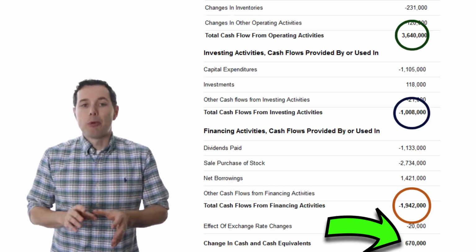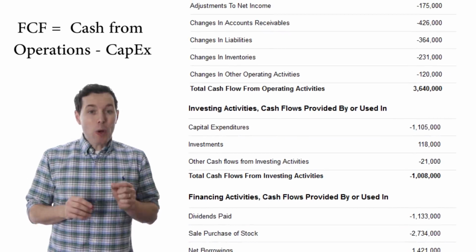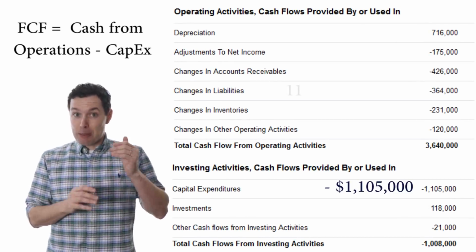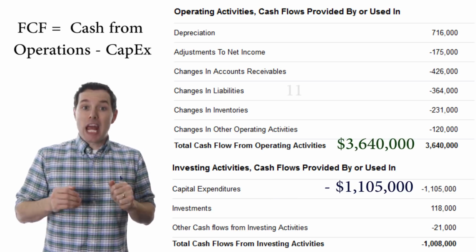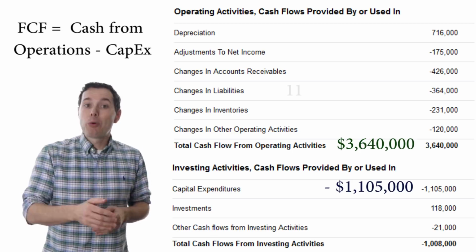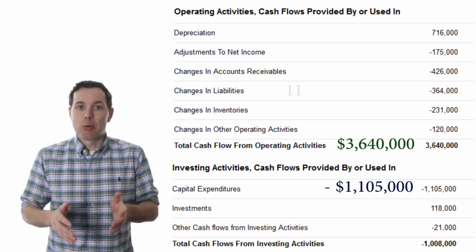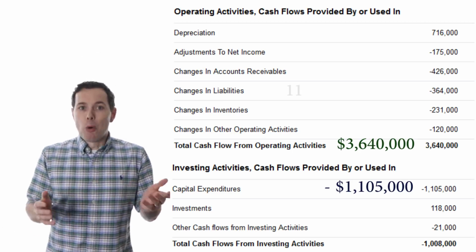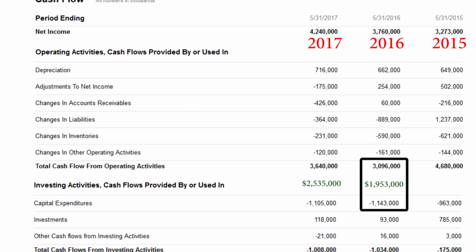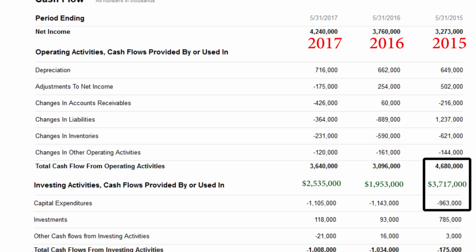The final thing I want to point out is free cash flow. A quick and easy way to calculate free cash flow is to subtract capital expenditures, right here, from cash flow from operations. So in our example, we would subtract the $1.1 billion from the $3.6 billion, and we get $2.5 billion free cash flow for this time period. In 2016, we get $1.95 billion, and in 2015, we get $3.7 billion.